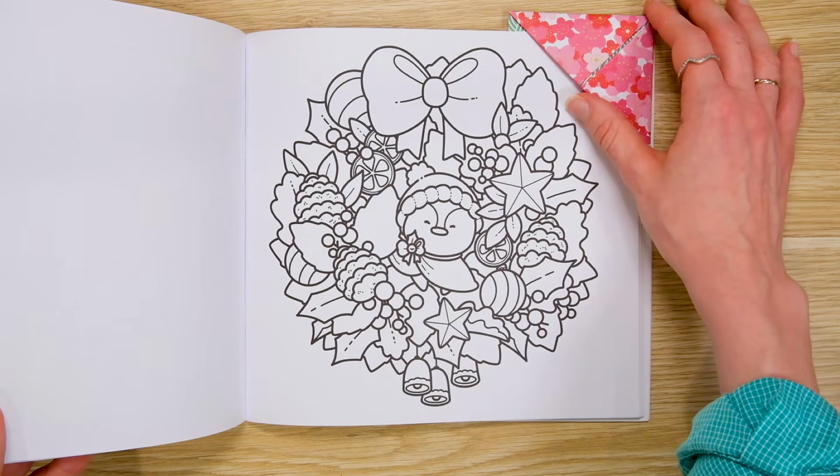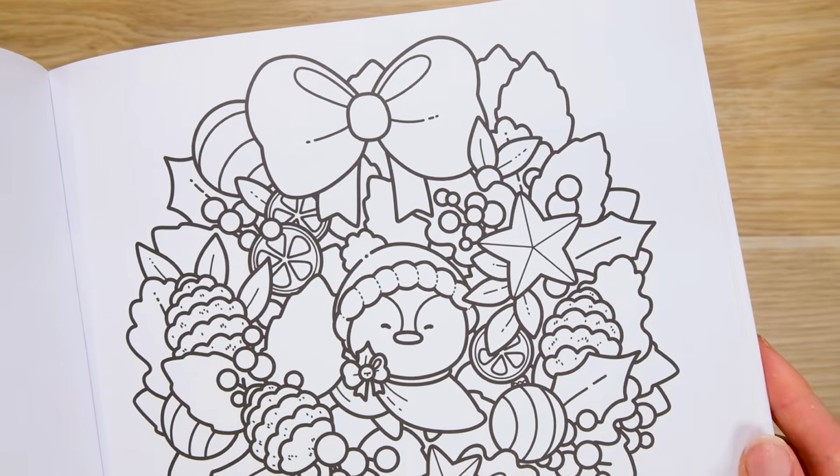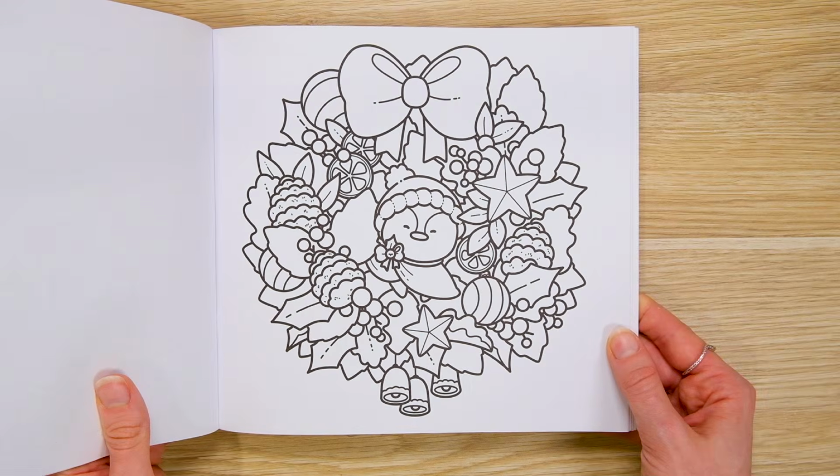And then the final top page I'm excited to color is this one here with the penguin inside the wreath. I feel like this would actually be a really good illustration to try the dopamine coloring trend on that Sarah Ned Clark has been promoting. I feel like it could turn out really fun if I take that approach.